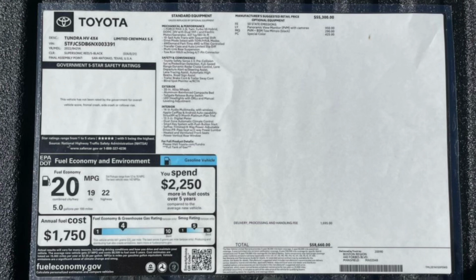You get the Softex on the inside, and you get the heated and ventilated front seats and power vertical rear window. The only add-ons on this truck are the panoramic view monitor with cameras, and you get the PVM and BSM tow mirrors, and the special color will cost you an extra $425, making this truck with delivery $58,660.